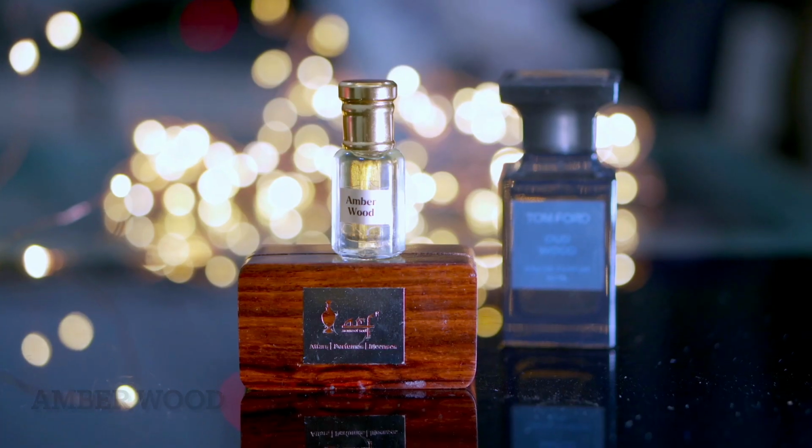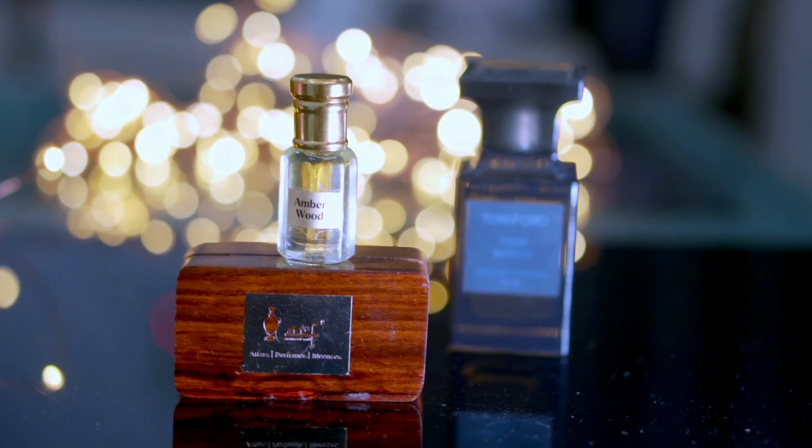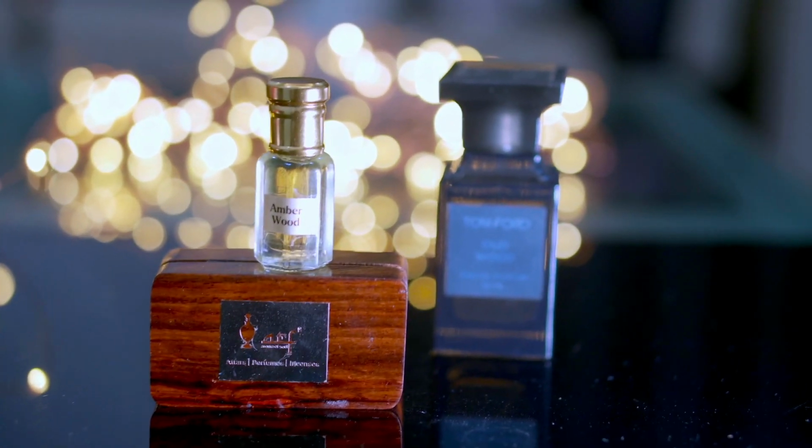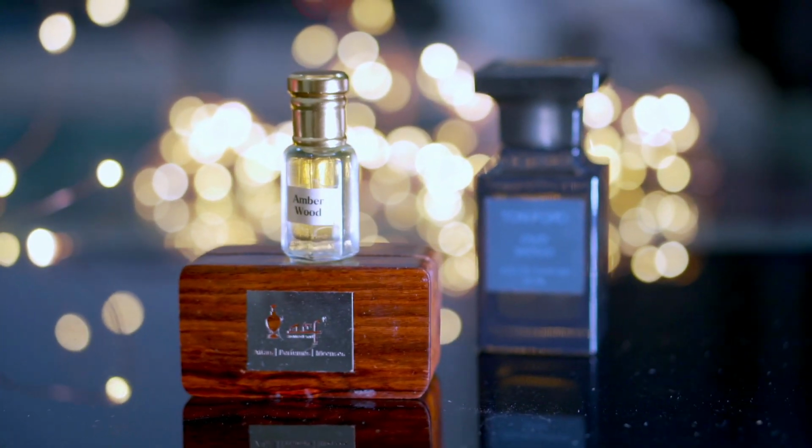So at number 5, I've got House of Amafhh Perfumery again, and the name of the perfume is Amberwood. Now, to make it simple, this is a kind of oriental version of Tom Ford Oud Wood, the vintage formulation. Now, I absolutely love Tom Ford Oud Wood. I wore it on my marriage. So it has got a very emotional connect with me, and when I smelled this, I was totally blown over by it.